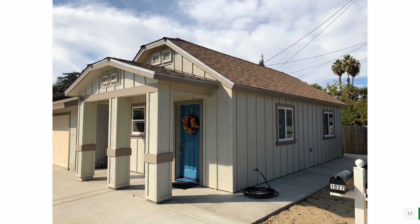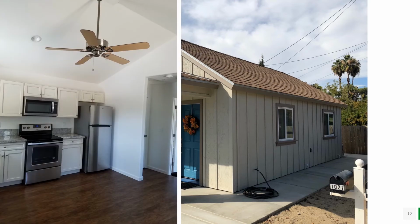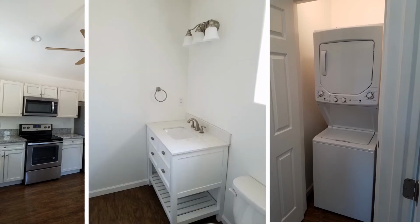Here are a couple of pictures that show the interior. These are of the kitchen and the small laundry closet that can accommodate a stackable washer and dryer. Here is the bathroom.